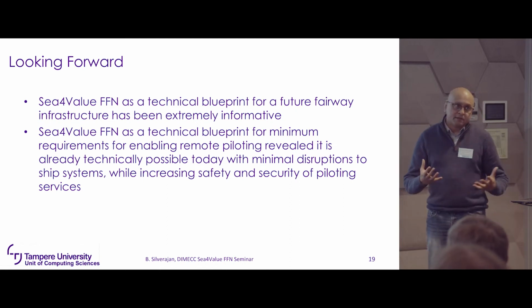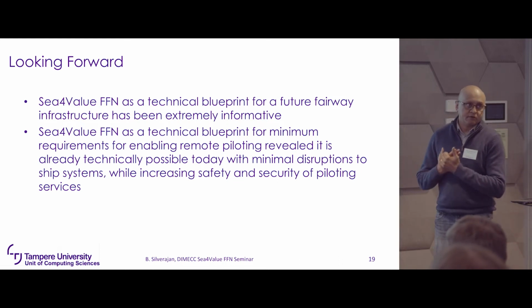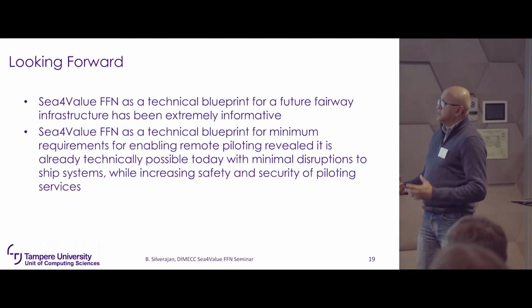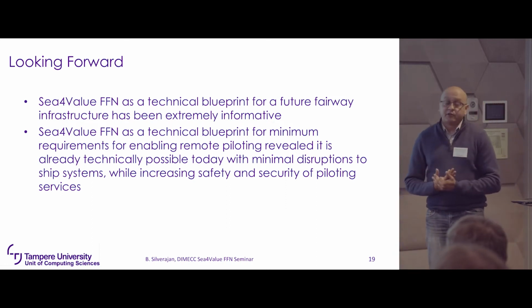But then again, when we think about the conditions where you need remote piloting, where you might have extremely choppy waters, or a lot of congestion on the systems, that's something that we still need to discuss. How do you actually increase the safety and security of piloting services?